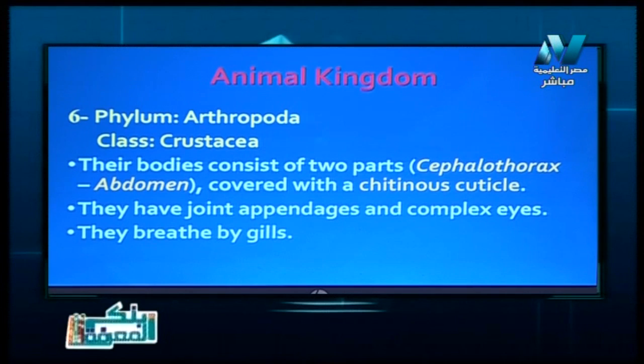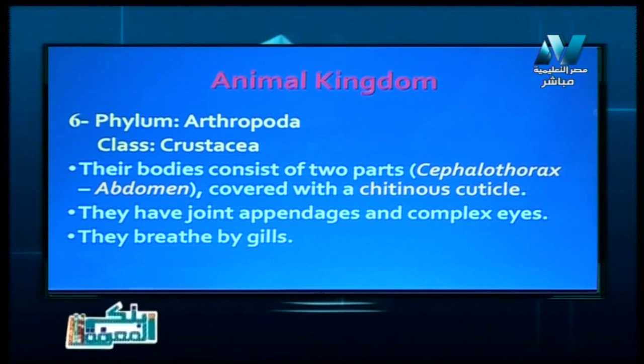The first class is crustaceans. The crustaceans are aquatic animals, living in marine water or fresh water. Their bodies consist of two parts, cephalothorax and abdomen. Cephalothorax means the head with the thorax, altogether called cephalothorax, and then the abdomen. The body is covered with a chitinous cuticle, and this chitinous cuticle forms like a crust, so we call them crustaceans.